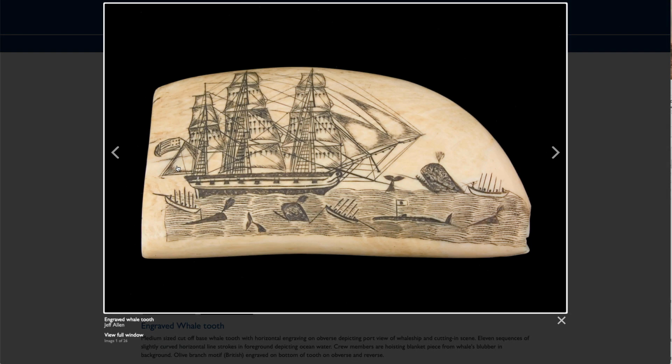The biggest name in Scrimshaw is Edward Burdette, born here in 1805. His teeth sell for tens or hundreds of thousands of dollars today. Taught by British sailors, he was one of the first to make fully realized American Scrimshaw. We're fortunate to have two of his teeth, and you can see what makes him special.